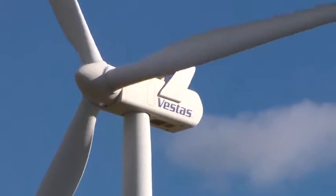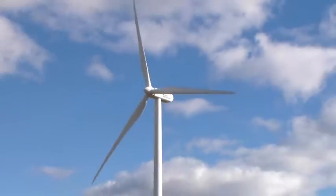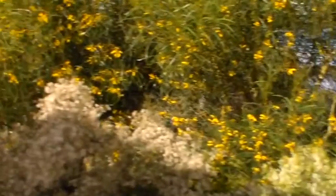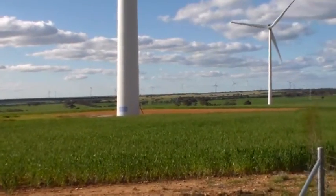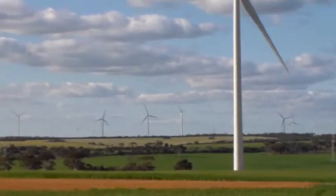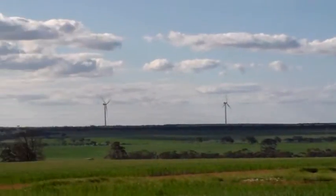These things are just absolutely enormous. I couldn't even estimate the size of those blades from here. I'll just pan around. Look in the other direction. Probably got a lot of wind noise now on the microphone. But you can probably see on the horizon over there all of those turbines spinning over there in the distance.